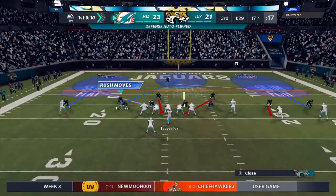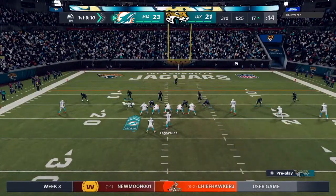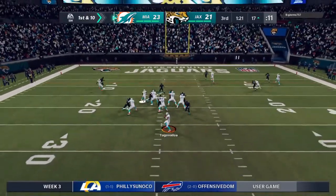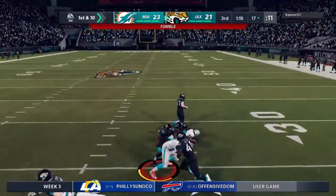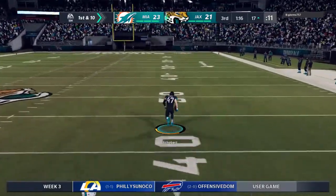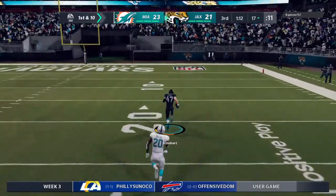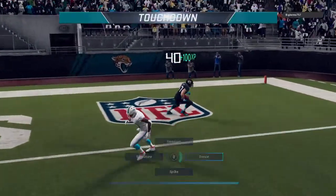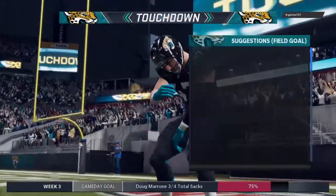So from the 17 now, here's a 1st and 10. From the red zone now, they'll look to throw. To a hit, and the ball is out. And the Jags grab it. He's at the 50. 30. Past the 20. And he brings this one back. A fumble return for a Jacksonville score.